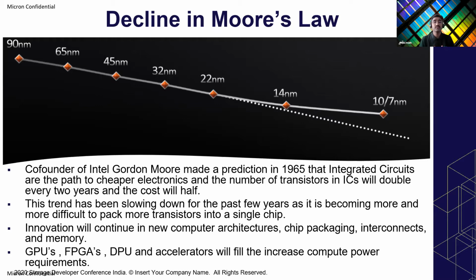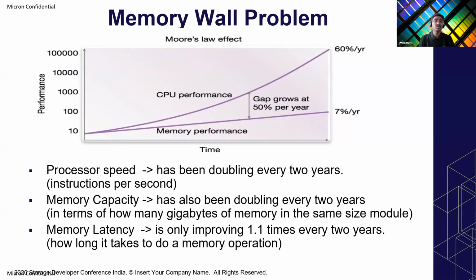And the vendors are going for different chip packaging technologies, computer architectures, interconnects, and memory models to scale for the increased compute requirements. So today, for the increased compute, we are using GPUs, FPGAs, or hardware accelerators. The compute can be offloaded to these accelerators, and we are working on the increased workloads. So even though there is a decline in Moore's law, the scaling of compute is being done over GPUs, FPGAs, or hardware accelerators. The compute loads have been offloaded and we are accelerating the designs.